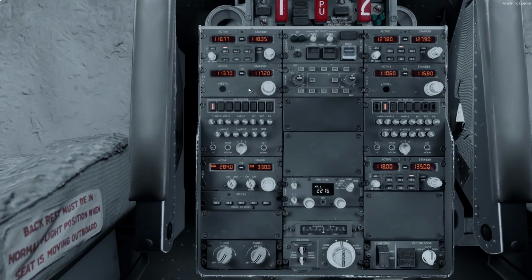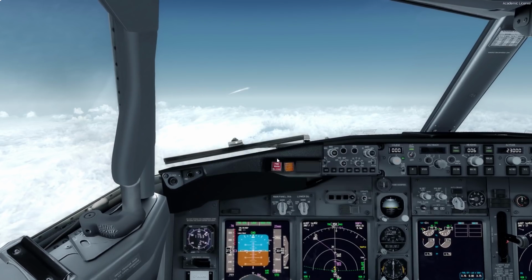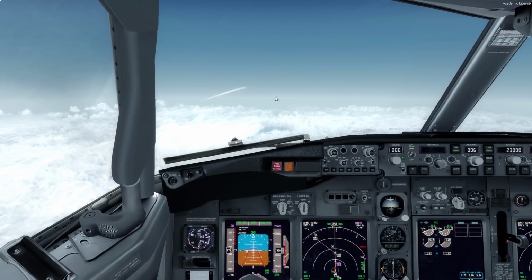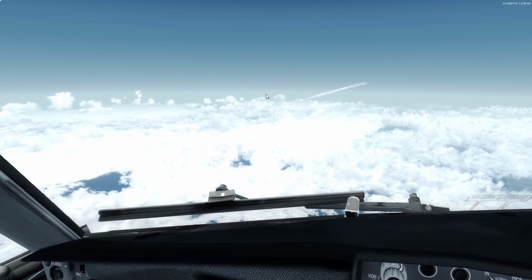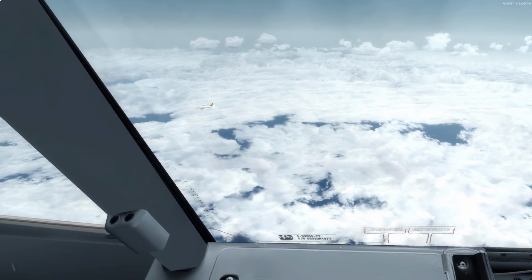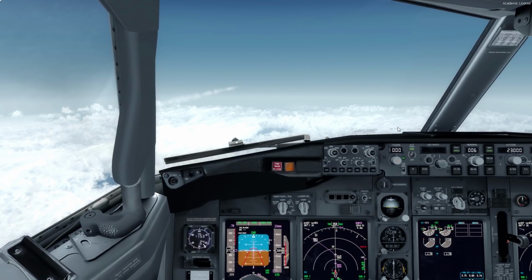We can set the frequencies over here, so 108.9, and put the other one in as well, 108.9. Might as well activate it now. Traffic, oh my goodness. Directly in front of us by the looks of it. There it is. That is an EasyJet Airbus randomly flying towards us.